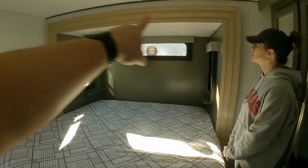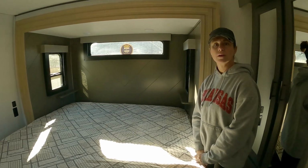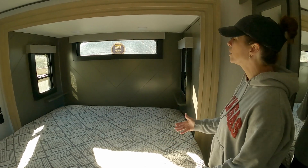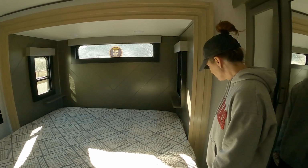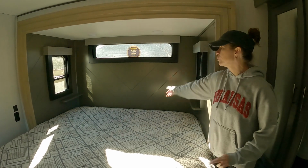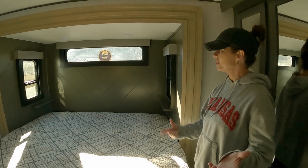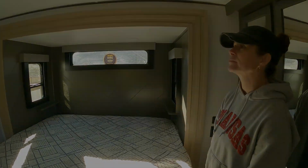Notice there's no overhead cabinets. We had that before, and we didn't like it because we were always hitting our head on it. We like to sit up in bed, so I might even put some backing back there. If you have any great ideas for a headboard, like a cushioned headboard, I'd love to hear it.